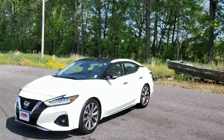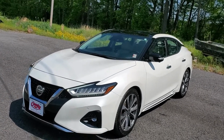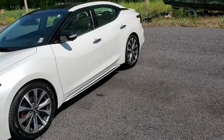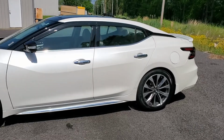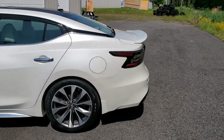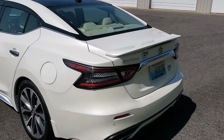Today we're going to go look around a 2019 Nissan Maxima. Let's take a look. This is in a pearl white. Has remote start. Dual sunroof, show you that later.